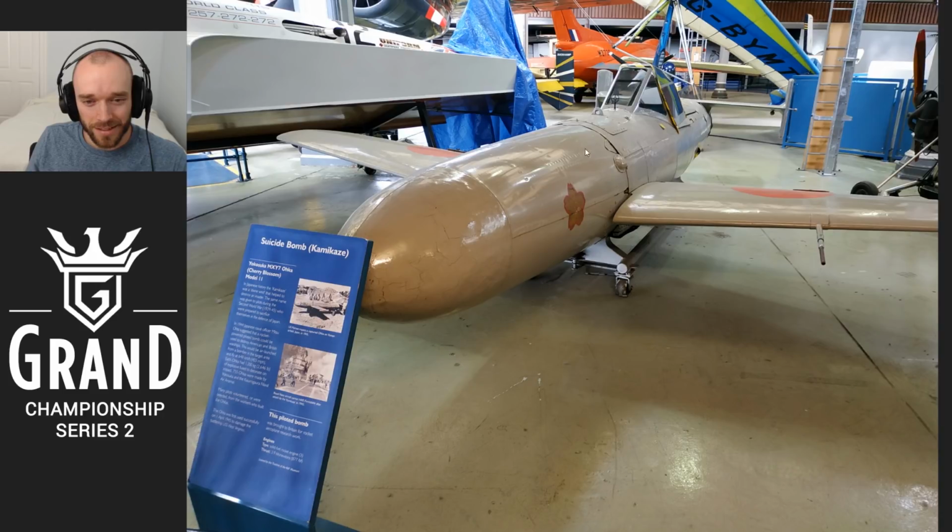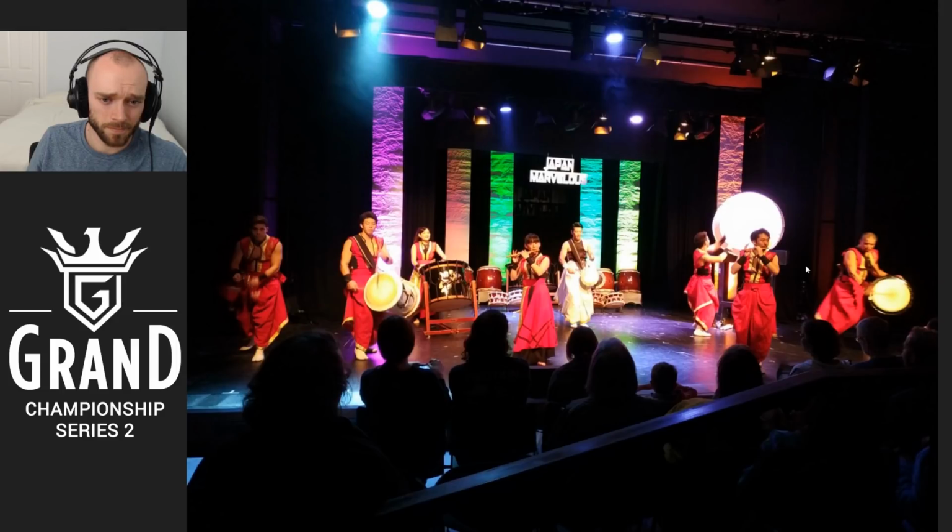And then the day after, for me, on the other hand, I went to a couple of museums and whatnot around Manchester. This is a kamikaze suicide bomb plane, which was in the Museum of Science and Technology, which was actually really good. I went to the Manchester Museum, which I didn't think was as good, but the Science and Technology Museum was very good. So if you're ever in Manchester, make sure you check that out.